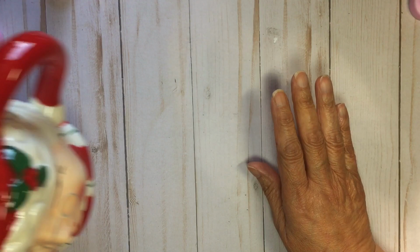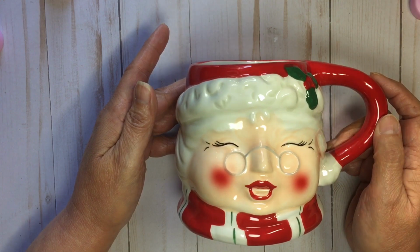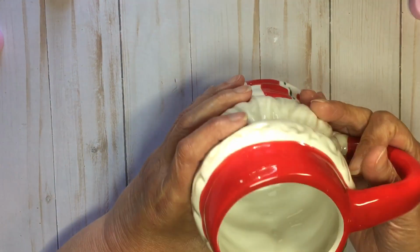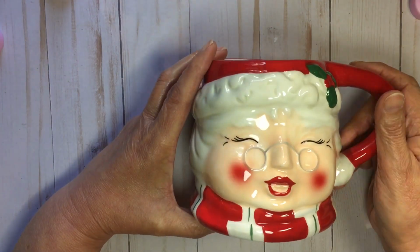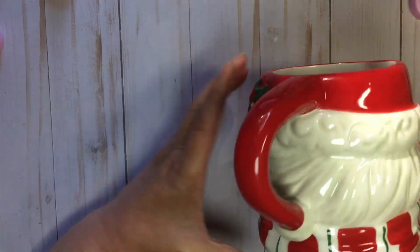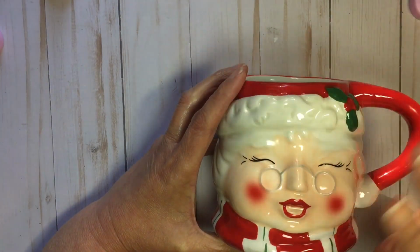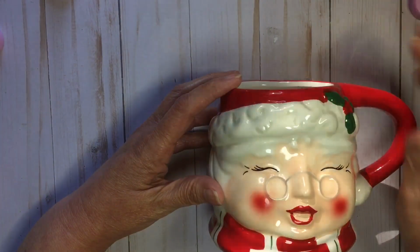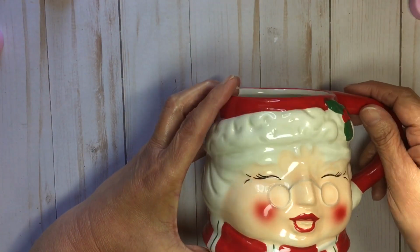She sent me the cutest Christmas mug. Oh my gosh, she is adorable. She is so cute, guys, and she is big. Okay, so she's a big one. I just love her, Millie. Thank you so much. And this is the back side. So cute. I rarely get Mrs. Claus items. It's always Santa Claus, but I love her. I don't care that it's past Christmas. I'm probably going to use her anyway. So Millie, again, thank you so much.